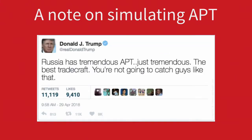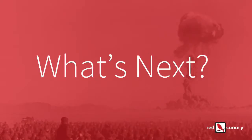Then we have our Trump tweet here. Russia has tremendous APT, just tremendous. So they have the best trade graph. You can't catch these guys at all, but they're great.